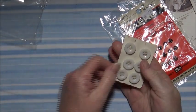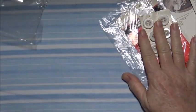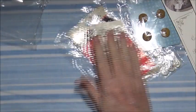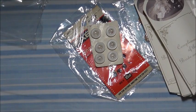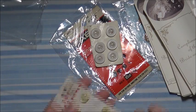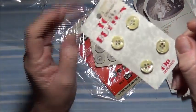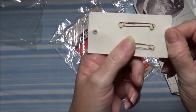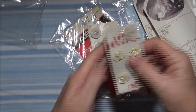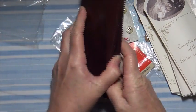Oh, and I also got these ones here, and they're quite nice. They're on a little card as well. There was another packet I got, because they had a really weird back to them. Oh, here they are, still in the bag. Just some little vintage buttons, but I've never seen them actually put on a card like that with bits of wire. So that was interesting.